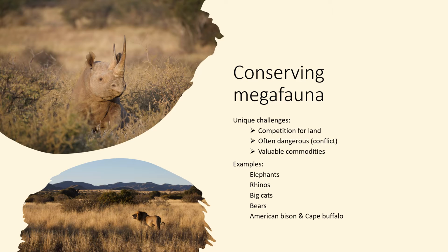Now, in the Anthropocene era, conserving megafauna, large mammals in particular, is a real challenge. And these large mammals are uniquely challenging in that they compete for valuable land that could be used for agriculture or other reasons. They're often dangerous and they come into conflict with rural people, harming them and their livestock and livelihoods. And they also yield valuable commodities such as ivory and rhino horn, which also makes them very vulnerable to poaching for commercial reasons. Examples of megafauna include elephants, rhinos, big cats such as lions and tigers, bears, the American bison, and the African buffalo.